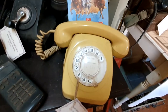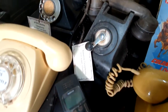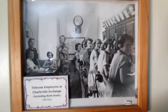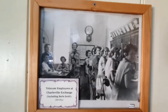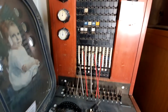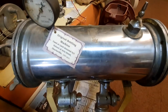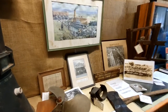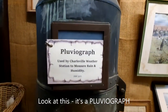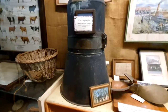John and I grew up with that type of style phone. Oh, look at the old Nokia. Haven't phones come a long way? Well, the lady's working at the switchboard exchange. And here we go with a switchboard. Original bottling machine. Has anyone ever heard of a pluviograph? This is it. That's what it looks like.